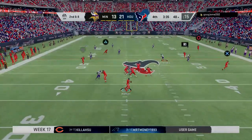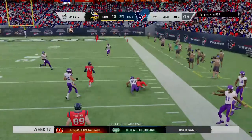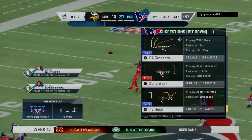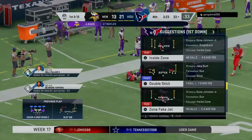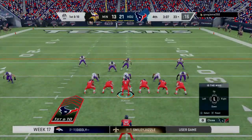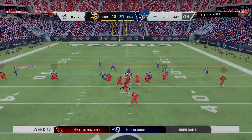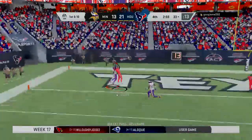From just shy of midfield, Watson flushed to his right. This one complete to Mecole Hardman, and he gets this inside the 35-yard line. 19 yards to pick up there. Move the chains. So, signs of life in what's been a dormant offense in this second half. Here's 1st and 10.